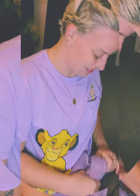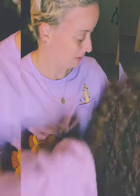because this method is so simple and it's so easy. So I'm sharing it with you guys. But anywho, this is what I'm doing now. Towel, wig, just pat drying it. That's all I'm doing. That is it.